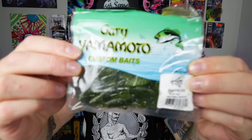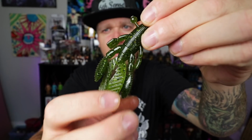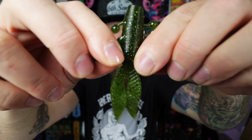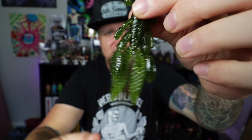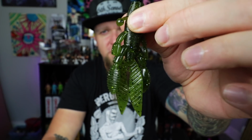I'll show you guys a couple more interesting options right here. This right here is the Yamamoto Flappin' Hog. Check this thing out. Super interesting, smaller profile creature style bait. A lot of appendages on this thing. You got a lot of options. I would probably clip these off and just rock with it like that right there. That's gonna be an excellent bait for fishing in ponds or from the bank when you need a smaller profile creature bait. In no specific order, those are the 3 so far on the list.